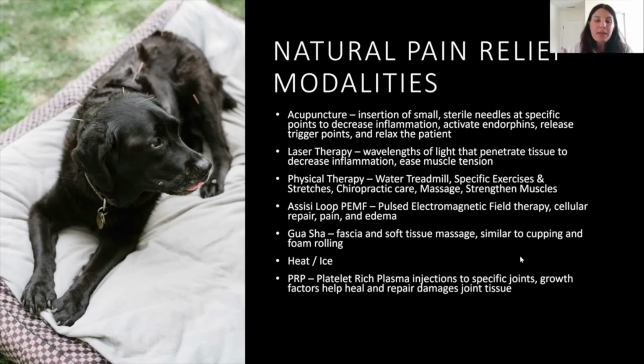And then something called PRP. This is done by specialists, usually in the surgery department of specialty hospitals. It's called platelet-rich plasma. So basically, they take some blood, spin it down, and get that plasma out and inject it into specific joints that are hurting them, and growth factors in their own plasma and their own blood essentially helps heal and repair those damaged joint tissues. So that's definitely something to look into as well.